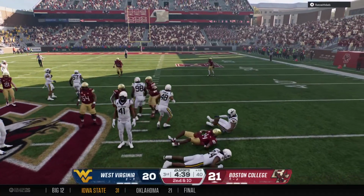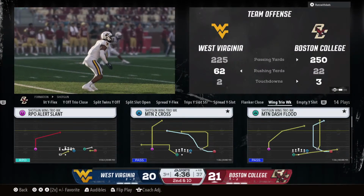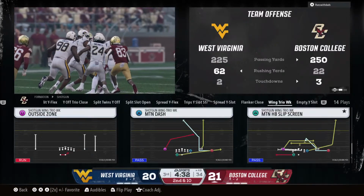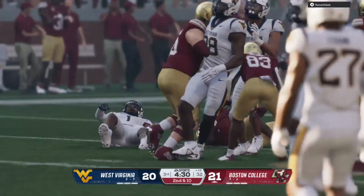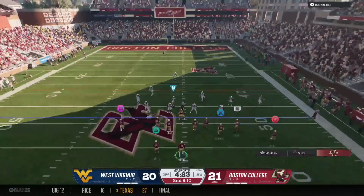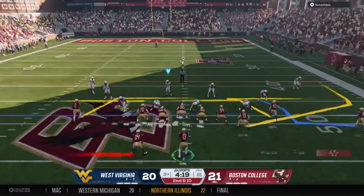And maybe he'll get back to the line of scrimmage, but no more than that. Awesome job up front by this defensive line, being so good at the point of attack and eating blocks, eating some double teams, that allows these linebackers to run free, unencumbered, and get to the football. Got stuffed on first down. It's 2nd and 10.